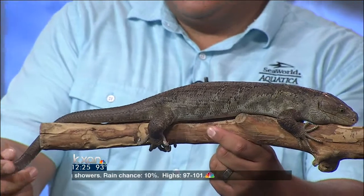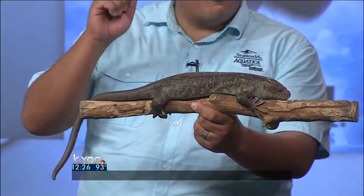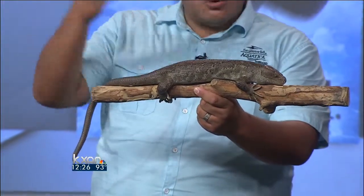They're called monkey-tailed skinks because look at that. Can you see this? Look at this tail here. It wraps around the tree branches and holds them tight on there. They're one of the very, very few arboreal species, which means tree-climbing skinks.